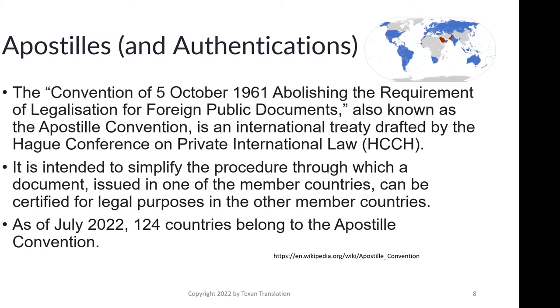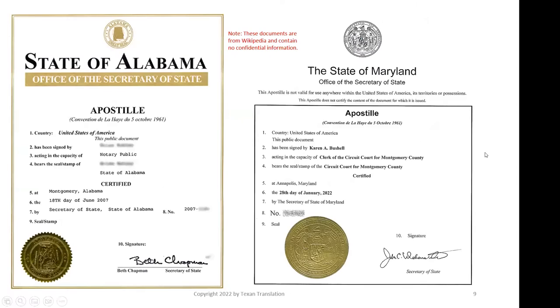And over the years, more and more countries have signed the Apostille Convention. We're up to 124 now. It's the blue and red ones on that map in the top right-hand corner. If you're in one of the gray countries, that means you don't belong to the Apostille Convention, and instead of an apostille, you get an authentication letter, which is very similar. For all practical purposes, it's the same document, just in a different format.